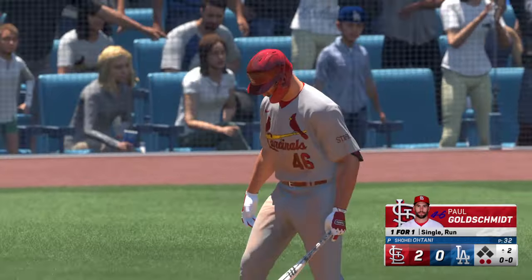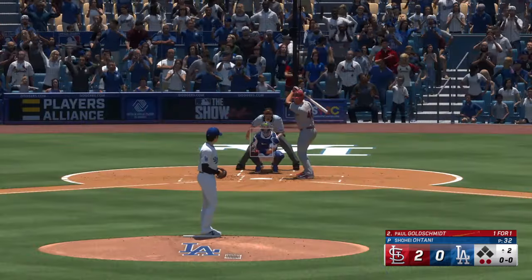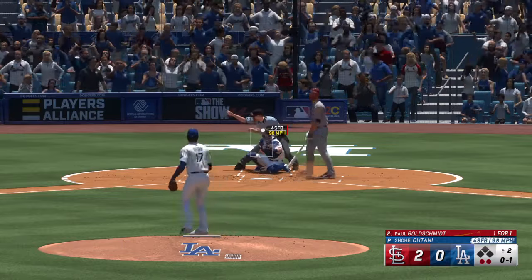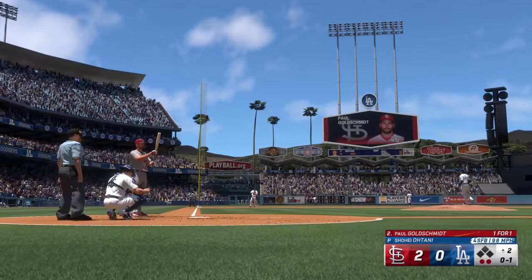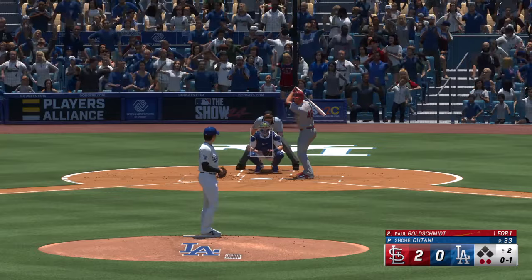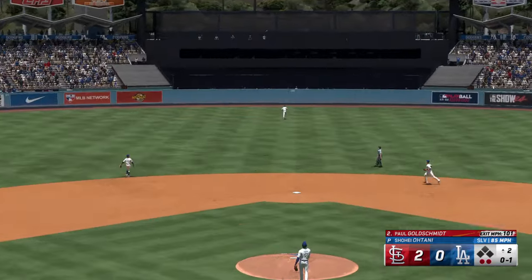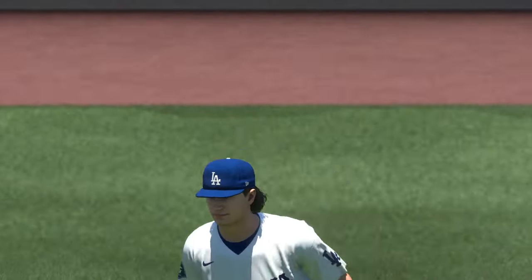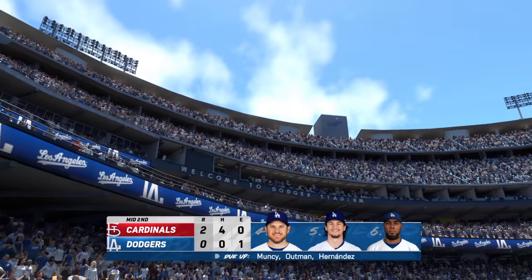Now it's Goldschmidt up to the plate. Reached on an infield single his first time. There's a strike up high. 0-1's the count. Now a screamer into the outfield, and he makes the play, and that's out number three. 1-2-3 for the Cardinals, but they're on top 2-0.